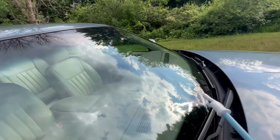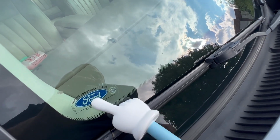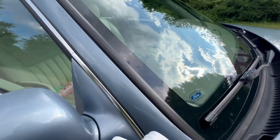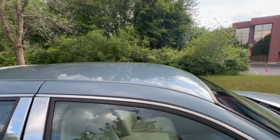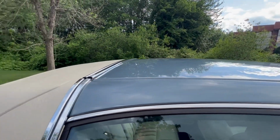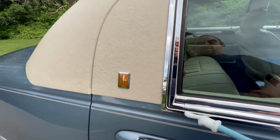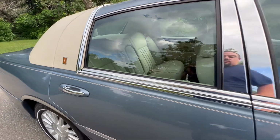Original Ford Carlight windshield. How do I know it's original? It even has the Wixom assembly Union Auto Workers decal still on it. Roof is in great shape. And the chrome coming down, beautiful. I reinstalled all that.